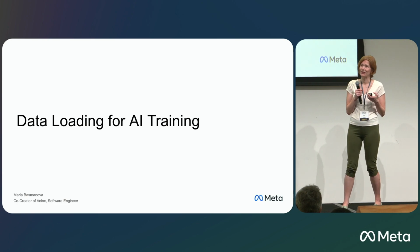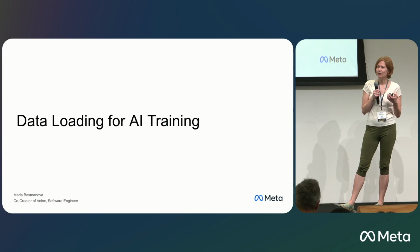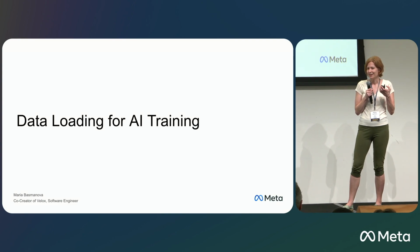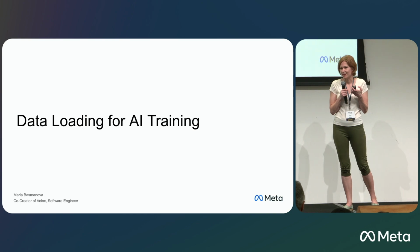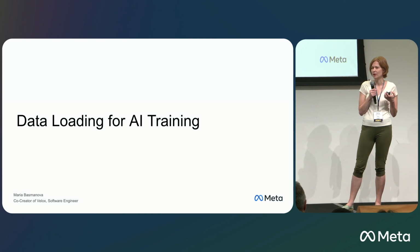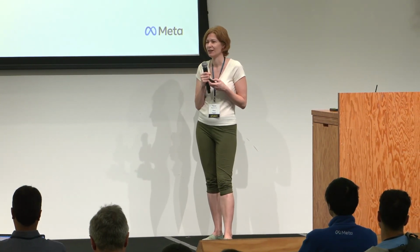One of the questions I was looking to answer is, what's so different about preparing data for training? How is it different from the work we're doing in Presto and Spark to prepare dashboards, to prepare reports, to answer questions about the data and find insights? Is it the same? And if so, why do we need separate systems to do this data loading for AI? Hopefully today I'll share some of the learnings and findings.